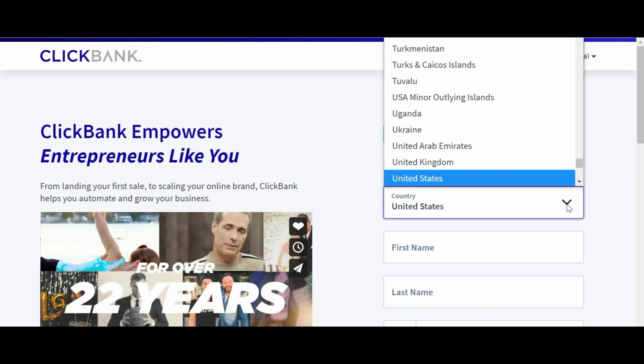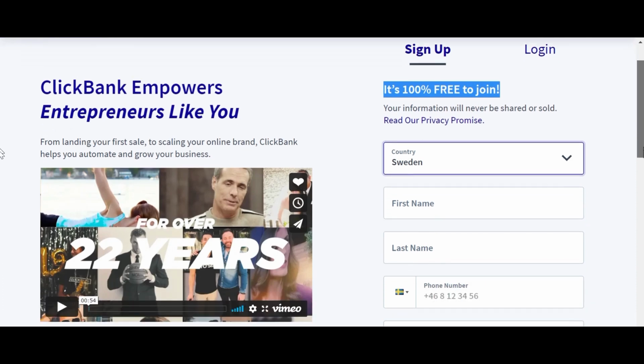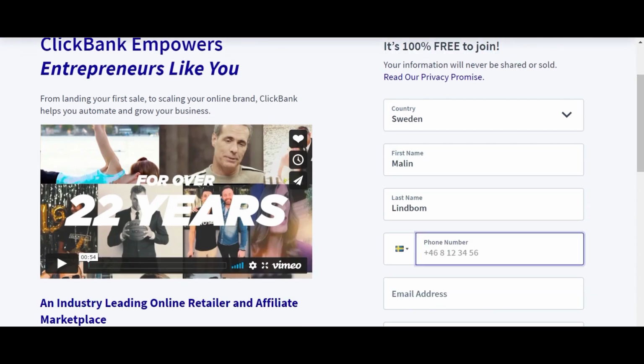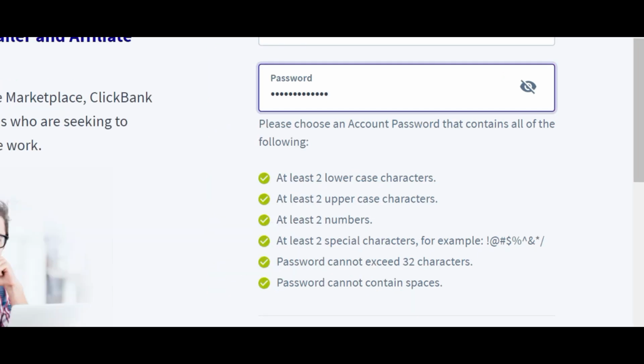All you do is give your country, your first name, your last name, your phone number. Do remember the country code. Then your email and a long password. Make a note of your password because they're requiring long passwords with all kinds of characters. So make a note of that.